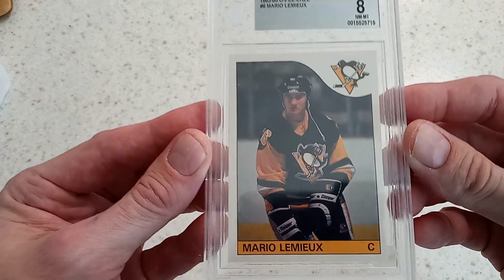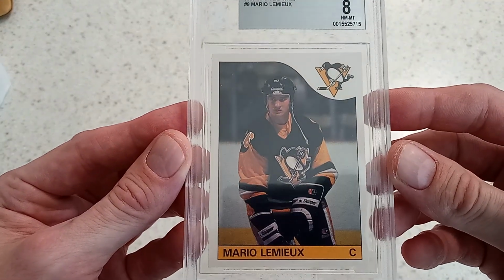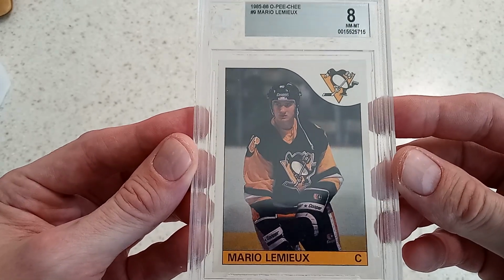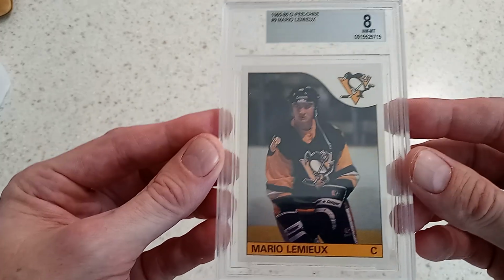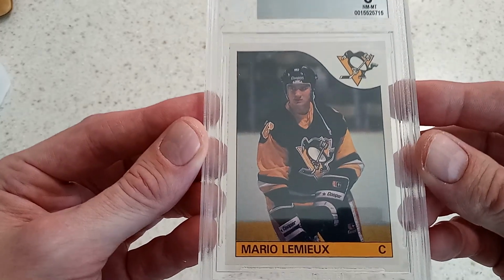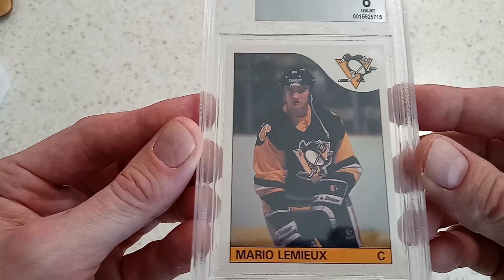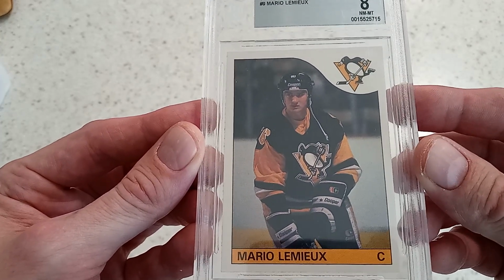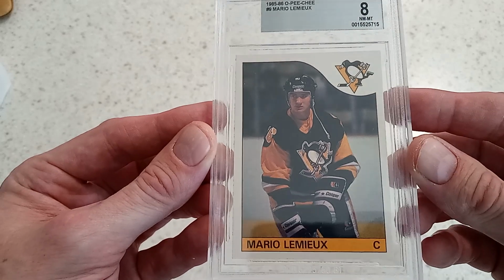Finally got my Lemieux. I bought a Topps Lemieux a while back, and it was bent, so I had to send it back. But I finally got an O-Pee-Chee. Actually, I've had an O-Pee-Chee Lemieux, and I just had it graded in '23, and it came back at 6.5. Pardon me, and it's for sale right now.